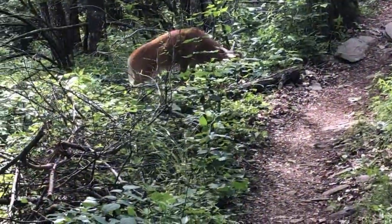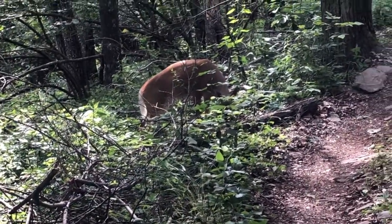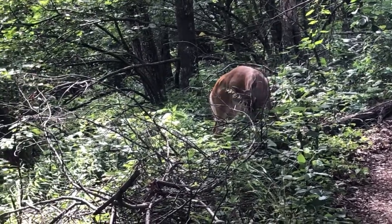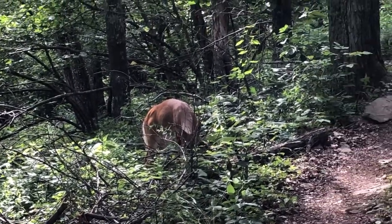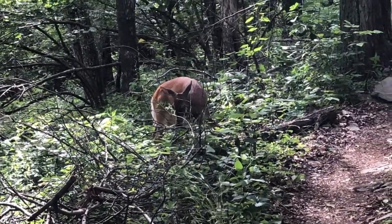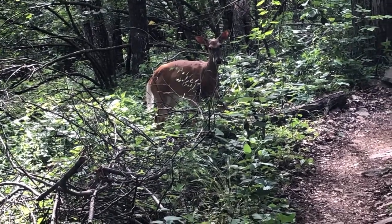Wow, I just looked up and this deer's standing right beside the trail. I am no more than 15 feet from the deer. That's pretty doggone amazing. Beautiful animal. God's creatures are awesome. I maybe should park my headphones and listen more carefully. I've only got headphones in one ear.